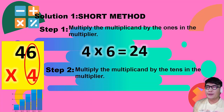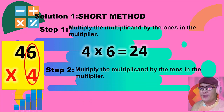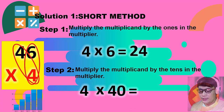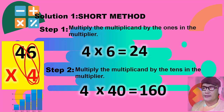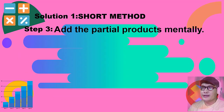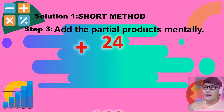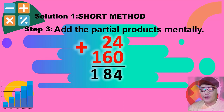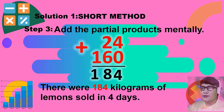Then step number 2, multiply the multiplicand by the tens in the multiplier. Multiply 4 by 40. Why 40? Because the value of 4 in 46 is 40. Therefore, 4 times 40 equals 160, correct? Then step number 3, add the partial products mentally. So 24 plus 160 equals 184. Therefore, there were 184 kilograms of lemon sold in 4 days.